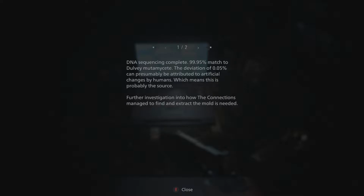DNA sequencing complete. 99.95% match to Dolvi Mutamiset. The deviation of 0.05 can presumably be attributed to artificial change by humans, which means this is probably the source. Further investigation into how the connections managed to find and extract the mold is needed.